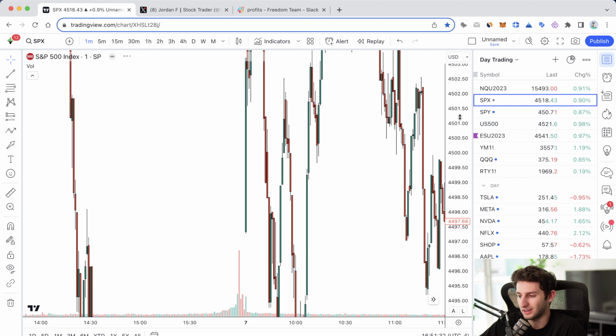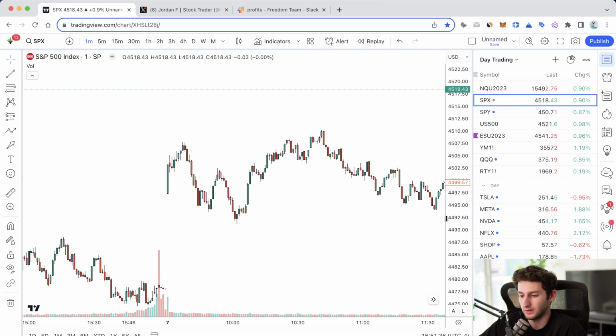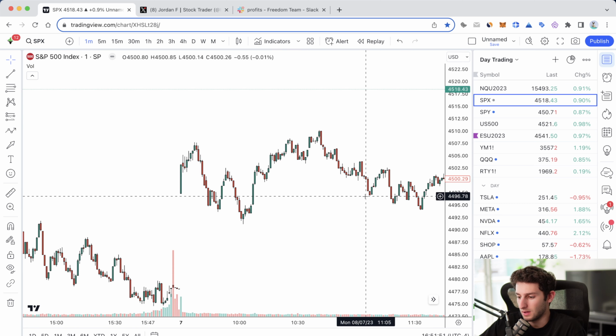Let me put on SPX so it's a little bit easier to understand, right? Simply not looking at anything else, right? Just looking purely at the 1 minute chart, purely looking at price action, okay? I'm able to identify who's in control and what's happening. If you can do that, you're going to make a lot of money, okay? So let me go ahead and show you essentially what I was looking at.